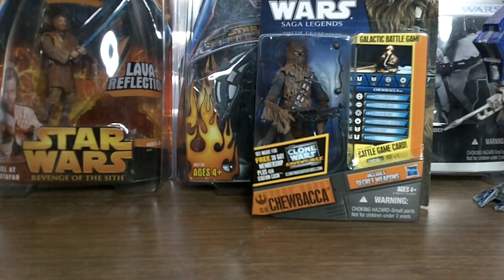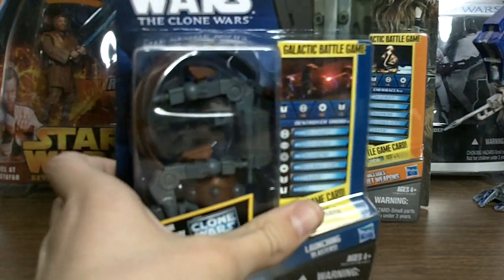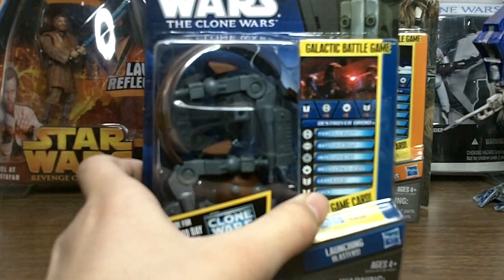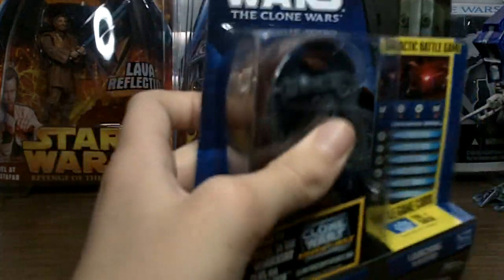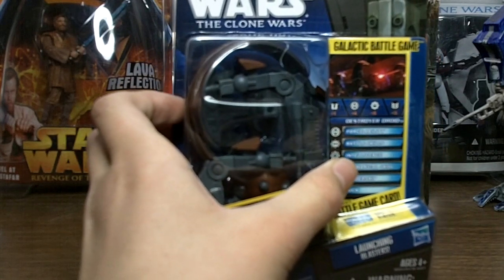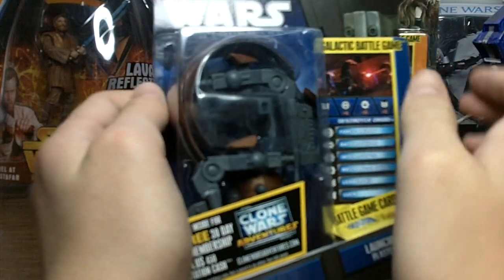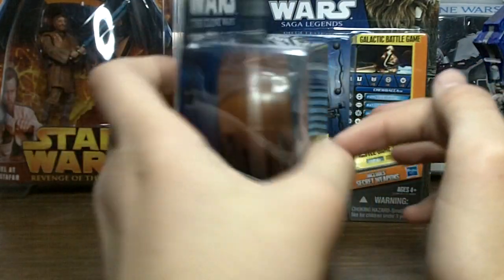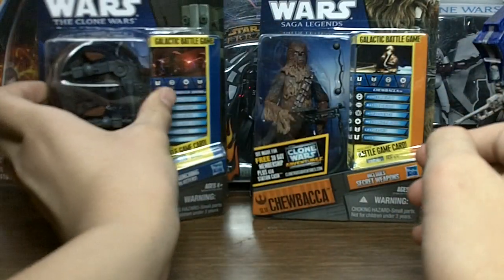And then from Toys R Us, I got another action figure. This time it's from the Clone Wars line. I got another droideka or destroyer droid, whatever you may want to call it. Really pretty big package. I already have one of these guys actually, but my next custom will be a droideka sniper. So I'm going to be customizing this guy into a droideka sniper. So there we go.